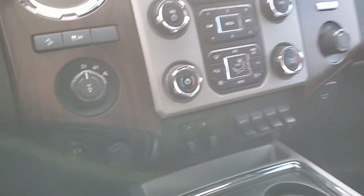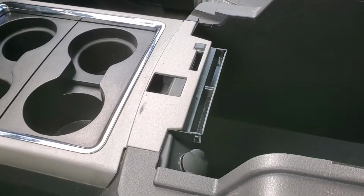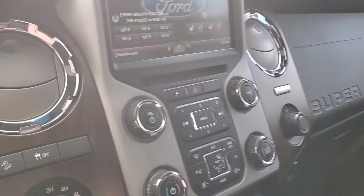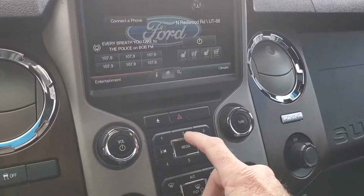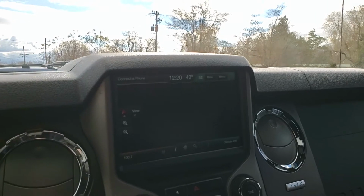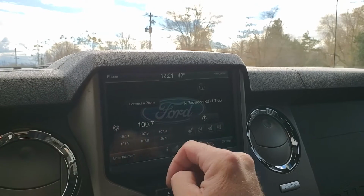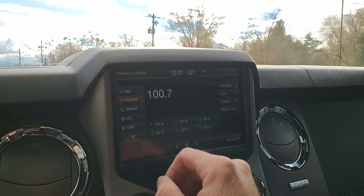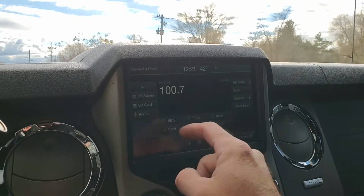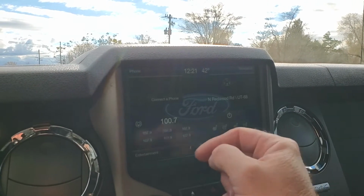Then you do have a bank of upfitter switches, cup holders, and additional power supply there on the dash. Then you got your comfort controls, your stereo controls, and here's your navigation. And there's your Bluetooth. Here's your stereo, which is AM, FM, Sirius XM, CD, USB, Bluetooth, SD card, and you also have an auxiliary. And then you have heated and cooled front seats.